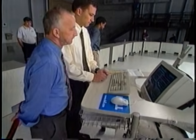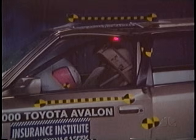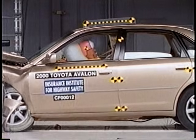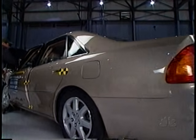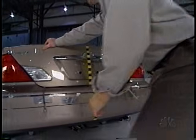Nothing. All looks good, huh? Legs look really good. And the films back up what the computer shows. You see here this compartment. There's a little buckling here, but nothing major. The injuries recorded on the dummy are low. The dummy movement is well controlled. This is a good performer, a best pick. The 2000 Toyota Avalon now gets the Institute's highest rating.